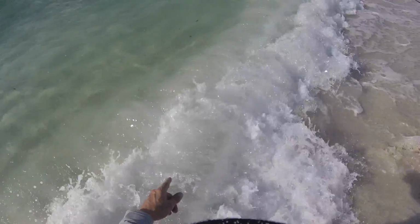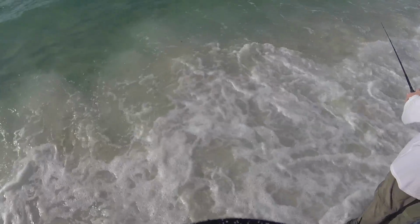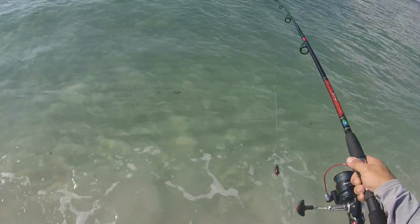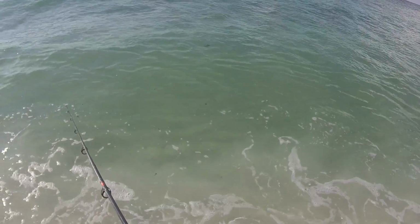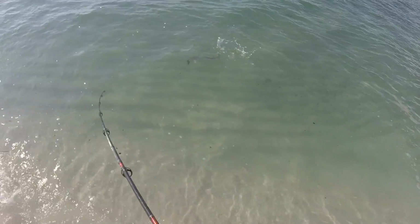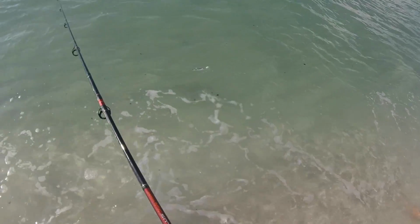Right when we were finishing up lunch, we heard Matt yelling, "Hey, there's some small sharks right here in this first gut." Look at it. Look how worked up he is.